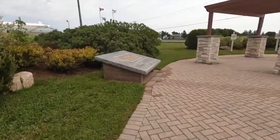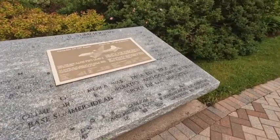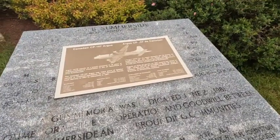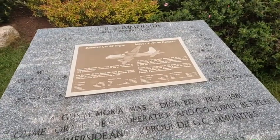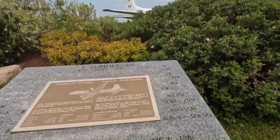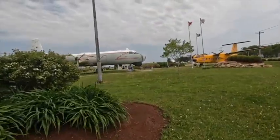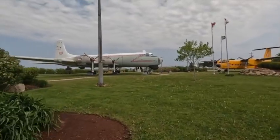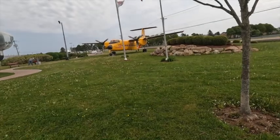It's a little windy out here today. Wow. Anyway, the Argus Memorial for Canadair CP-107. That's that big one. Oh, that's a picture of it in flight. So that's that big guy right there. Nifty. And there's the rescue. Alright. Alright, let's get this show on the road.